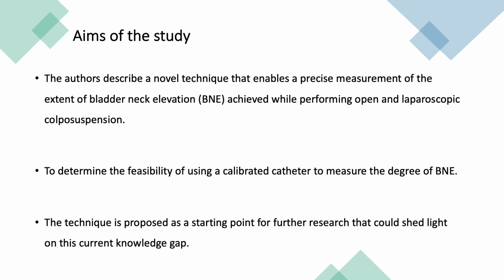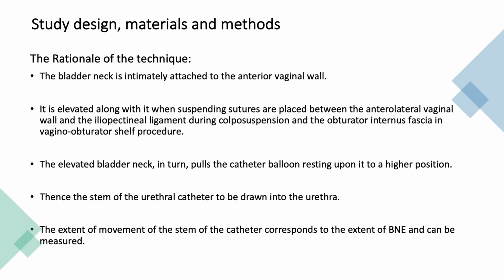Aims of the study. The authors describe a novel technique that enables a precise measurement of the extent of bladder neck elevation achieved while performing open and laparoscopic colposuspension, to determine the feasibility of using a calibrated catheter to measure the degree of bladder neck elevation. The technique is proposed as a starting point for further research that could shed light on this current knowledge gap.